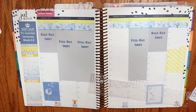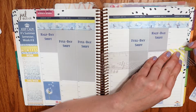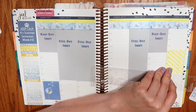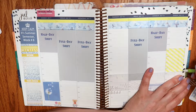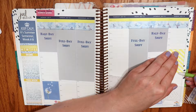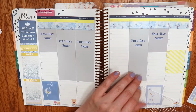Oof, that was horrible. I guess I got too eager with my cutting there, huh? All right, so let me just fix this across the top. This along the bottom. And I could probably just cover that. Yeah, I'm gonna have to just cover that up. That'll be okay.